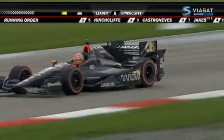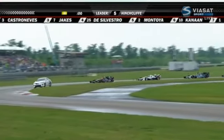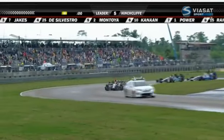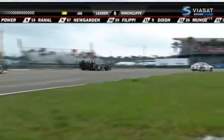There's a bunch of guys that were so fast at St. Pete on a street circuit. I can't wait to get to Long Beach in a week's time. See guys like Graham Rahal. You know, the racecraft that Graham's had has been really very strong. His pace looks good. He hasn't had the best luck, but this is not a bad finish for him to come home in the top 10. I think it's one of the best cars he's had in a long time.